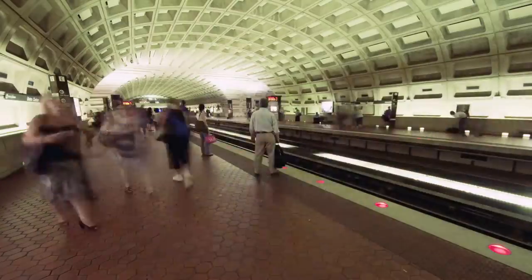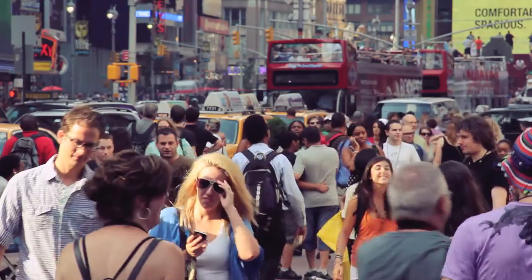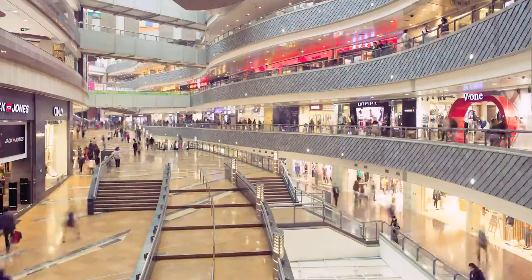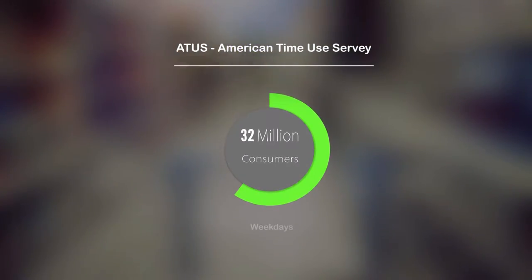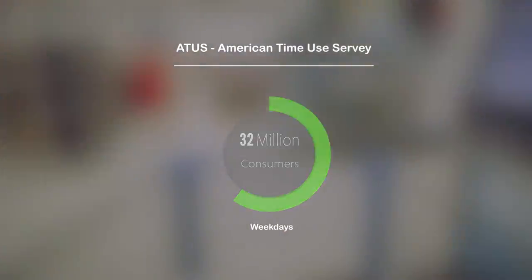It's true, time is money. There isn't a single person who doesn't want to maximize their time and complete their tasks as quickly or as efficiently as possible. Unfortunately, when it comes to shopping, there are not many tools that can help us make the most of our time. According to a survey by Addis, roughly 32 million consumers shop at a grocery store on any typical weekday, and this number increases over weekends.